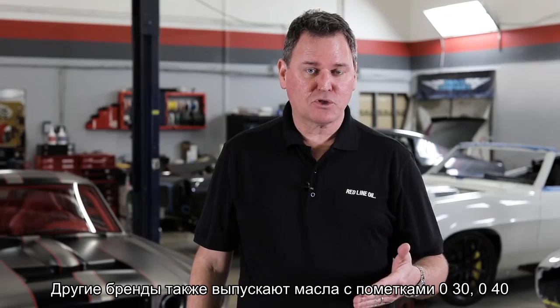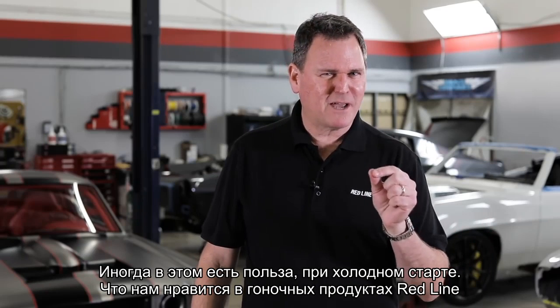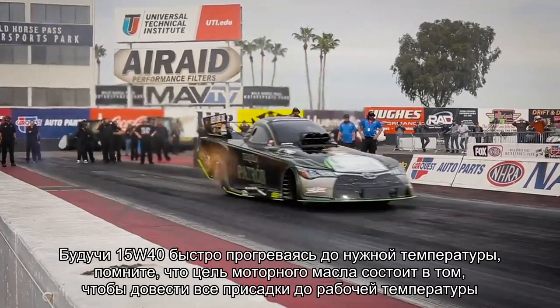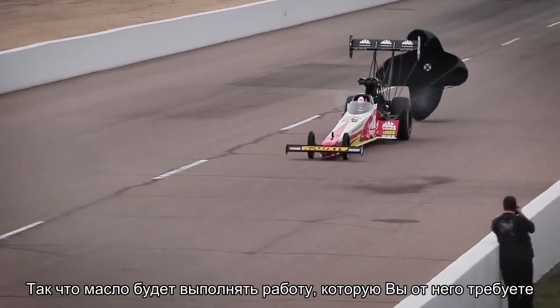Now, a lot of times you'll see other motor oil brands are coming up with 0W-30s, 0W-40s. They're dropping that oil weight. Well, there's sometimes a little bit of benefit from having that at cold start. One thing we like about Redline's race oils being more of a 15W-40 is getting up to temperature fast. Remember, the whole goal of the motor oil is to get all the raw materials up to working temperature so that they can do the job you're calling on them for.